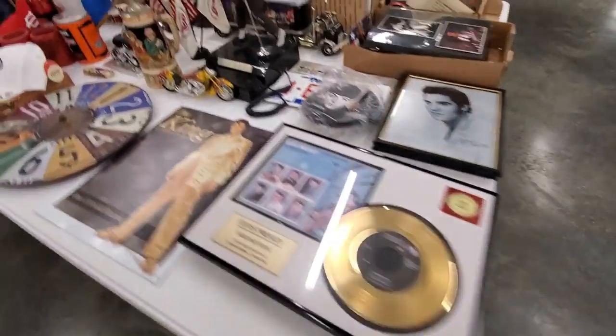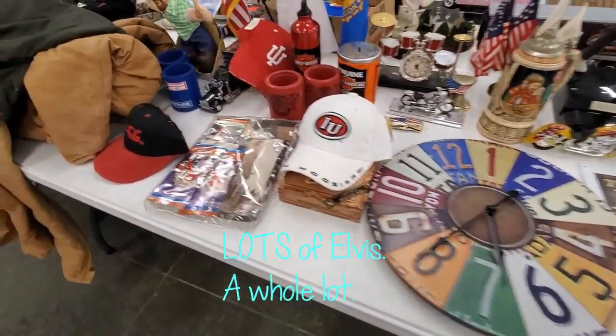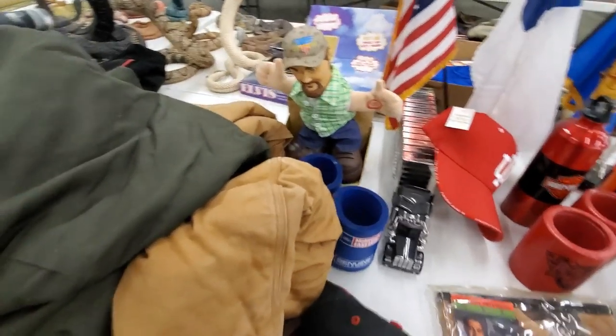We've got Elvis, which there's collectability in Elvis things, too. Oh, we've got Larry the Cable Guy. Let's see if he works.